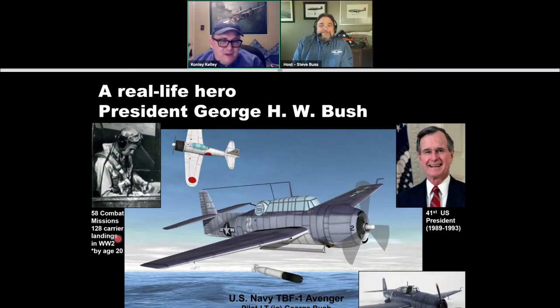And this one was famously flown by our 41st U.S. President, George H.W. Bush. In World War II, and you should be able to see my laser pointer, he was one of the youngest Navy pilots in history, made 58 combat missions and 128 carrier landings, but by the age of 20.